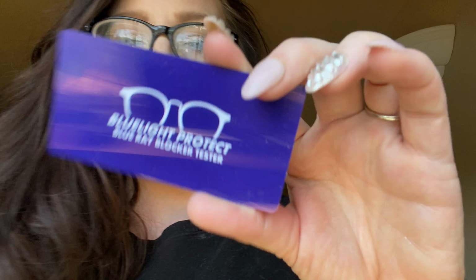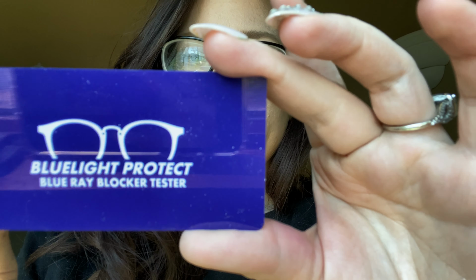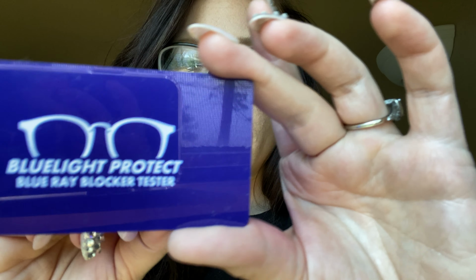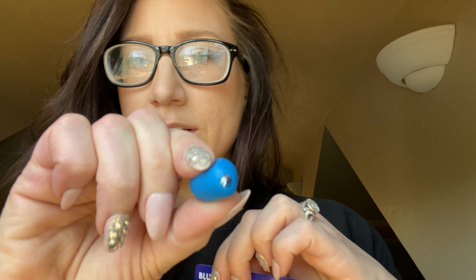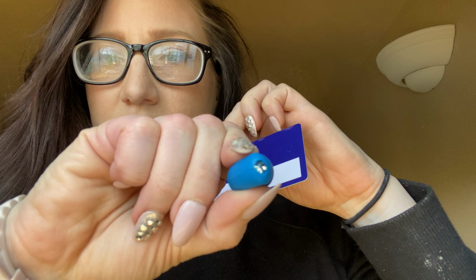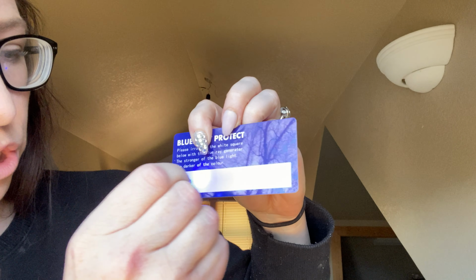You're going to be looking for blue light blocking glasses that block at UV 400 or greater. So let me see here. Now I actually have a blue light tester. It says, irradiate the white square below with the blue light ray generator. Okay, so this is blue light. I'm going to test these glasses here. This is the blue light that's being emitted behind the screen of your phone. So let's go ahead and see what shows up.